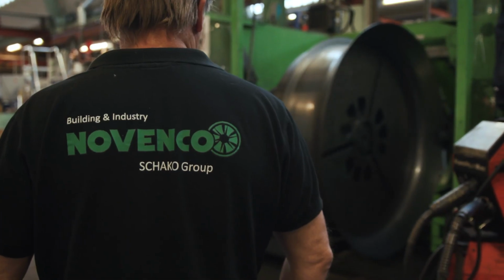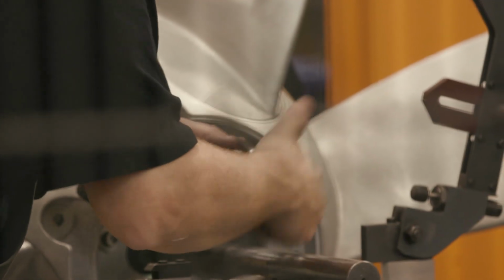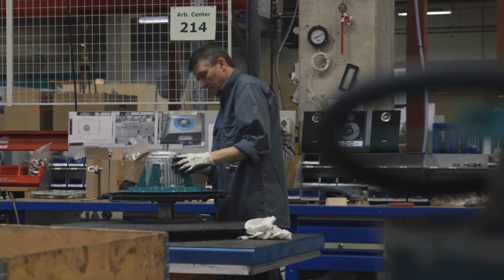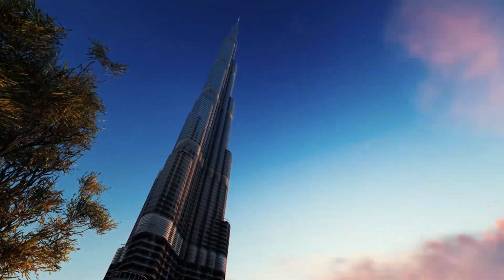NOVENCO has been international since the early beginning, in marine and offshore and in different applications on land. We have produced fans since 1947. We have delivered fans, of course, in Denmark, in Europe, for power stations in Norway, for hospitals in Denmark, the world's highest building in Dubai, slaughteries in Mexico, you can name it. So we have a lot of experience from all over the world delivering fans.